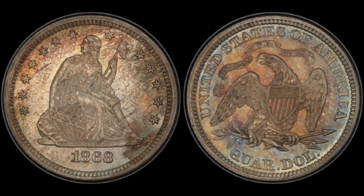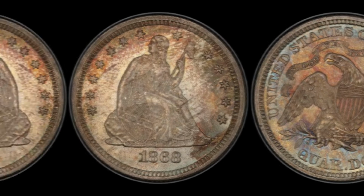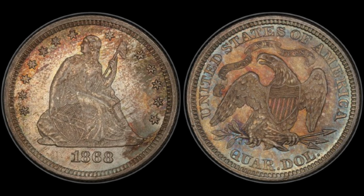Now, let's get to the exciting part: how much is this coin worth today? Market values can fluctuate, but as of our research, the 1868 quarter dollar coin, depending on its condition and rarity, can range from $22,000. It's always a good idea to consult with experts or use reputable sources to get the most accurate valuation.